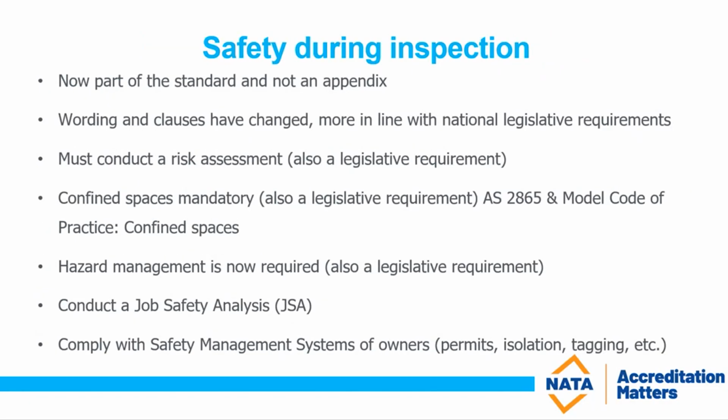Safety has been a big issue for the inspection process, not only legislative. You will notice in the standard, those of you who have already read it, there is a very big focus on safety during inspection, which are largely legislative and have been brought into the standard. This time when the standard was reviewed, 2024, a number of regulators were involved and identified this as an issue that should be considered. And so Standards Australia have amended the standard to include quite a lot of safety.